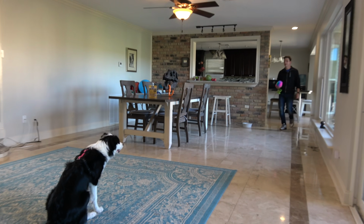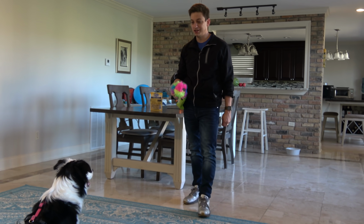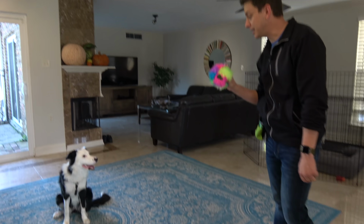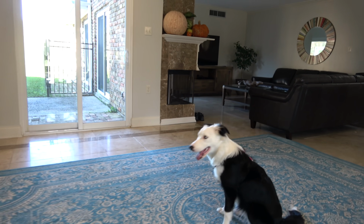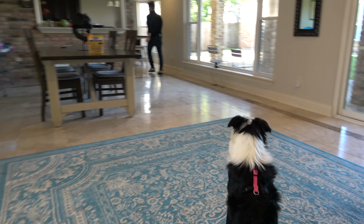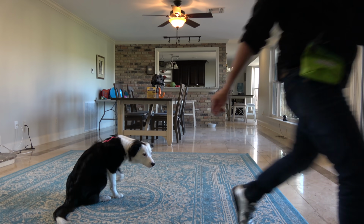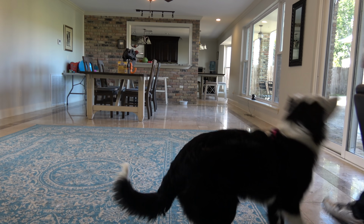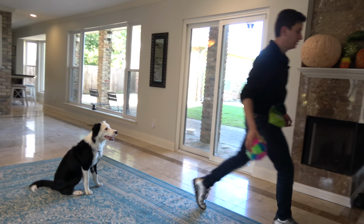Oh, see that? The idea is to bombard her at some point, not necessarily this training session, with tons of distractions and in seemingly random ways. Stay. Good girl, Inertia. Let me try doing it this way now. Making an auditory distraction, squeaking it, going around the corner. Stay. Okay, she got up there. Not gonna repeat the same mistake. Stay.